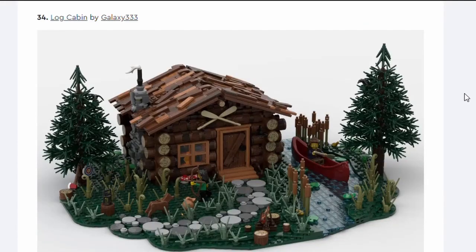And finally, we have Log Cabin, which is obviously a log cabin. It looks very nice to me, but I really don't see this being made into a set. I might be dismissing a few of these out of hand, but I just don't see this being made somehow.